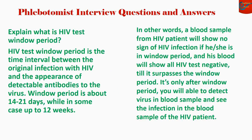13. Explain what is the HIV test window period. The HIV test window period is the time interval between the original infection with HIV and the appearance of detectable antibodies to the virus. The window period is about 14 to 21 days, while in some cases up to 12 weeks.